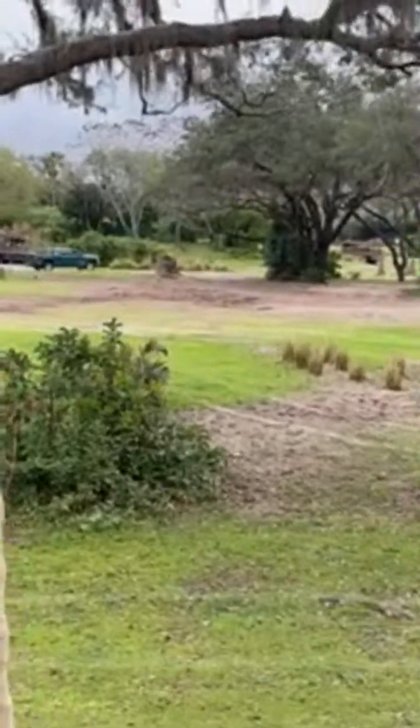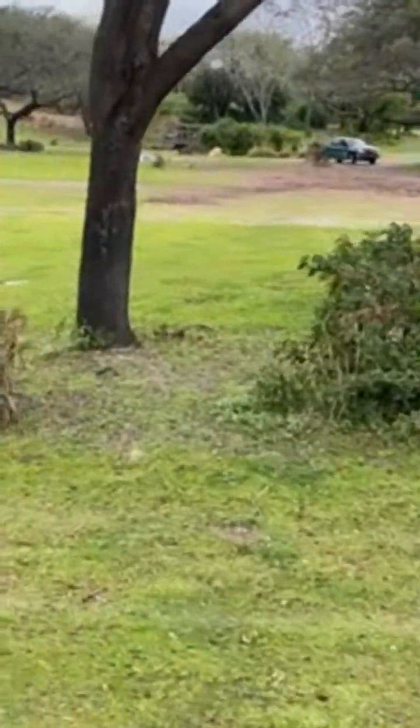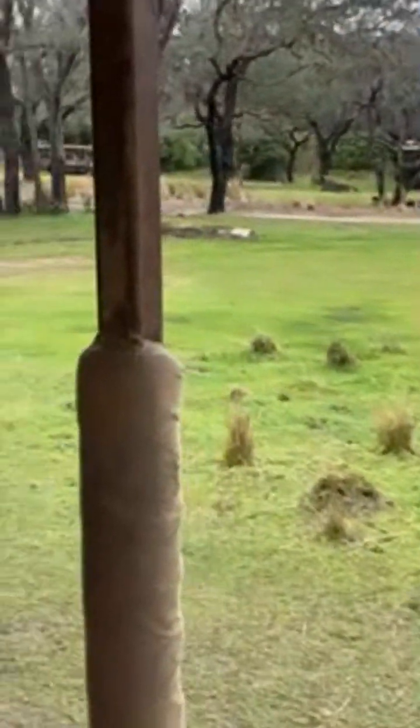Now there's lots and lots of animals that call the savannah home, so make sure we have those cameras out and ready to go. You never know when someone might pop their head out of the brush in these conditions here. But take a look on the right-hand side. Some Ankole cattle.